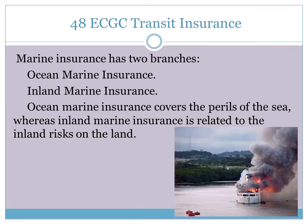Marine insurance has two branches: ocean marine insurance and inland marine insurance. Ocean marine insurance covers the perils of the sea, whereas inland marine insurance is related to the inland risk of the land.